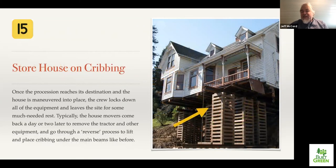Of course, normally the cribbing is not storing the house this high, but you can see that depending on the needs, the houses can actually be lifted up quite high. And the house can be stored for up to 6 months or a year while it's waiting for its final destination.